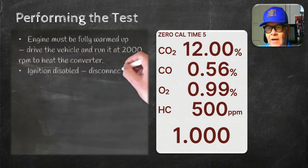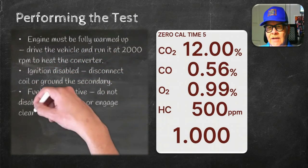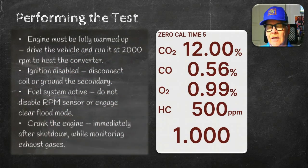You've got to have it fully warmed up, drive it, and run it at 2,000 RPM to heat the converter. Have your exhaust warmed up, and put your analyzer in there just as soon as you switch it off. Disable the ignition. Don't use clear flood, because you want it to squirt fuel in there. Disable the ignition, disconnect the coil or ground the secondary. The fuel system has to be active. Crank the engine with the starter.